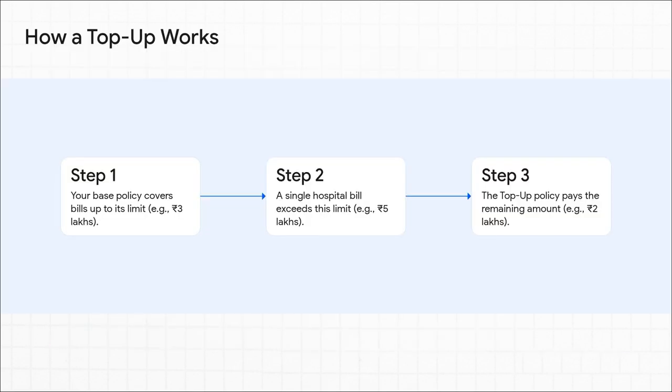Here's exactly how it works. Let's say your main policy covers you for 3 lakhs, but you get hit with a single hospital bill for 5 lakhs. Your base policy does its job and pays out the full 3 lakhs. Then your top-up policy kicks in to cover that extra 2 lakhs. It's a really smart and usually affordable way to protect yourself from those catastrophic medical bills.